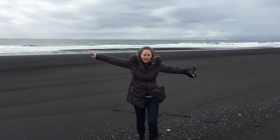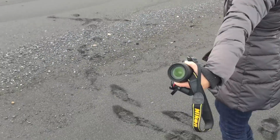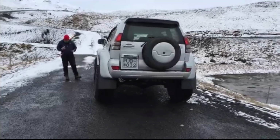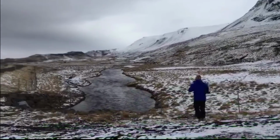What color is the sand? Black. We're in Vik, the black sand beach. The ash from the volcano. The volcano is right there. Taking the air out of our tires so we can go up this volcano.